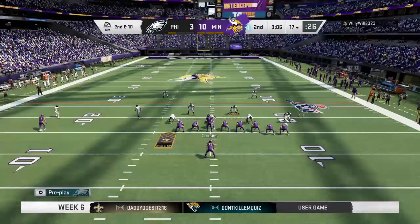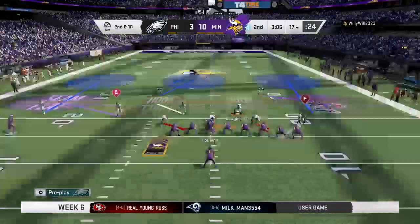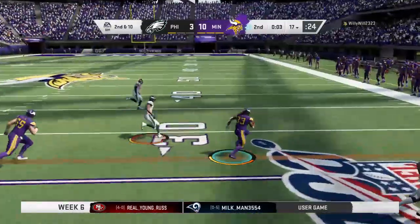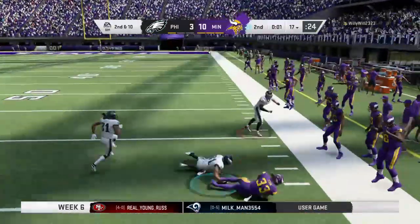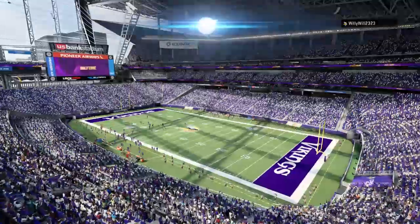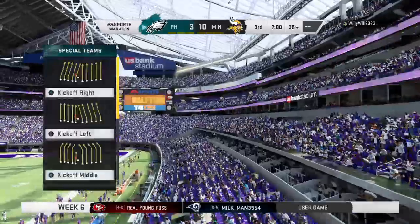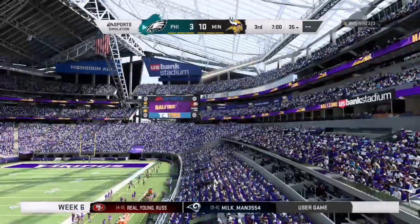So now 2nd and 10 after the incompletion on first down. Not wanting to take a chance this time, they'll keep it on the ground. And way up past the 35 before he's taken down. And okay, so much for our halftime break. Apparently we're going to get right back to it.